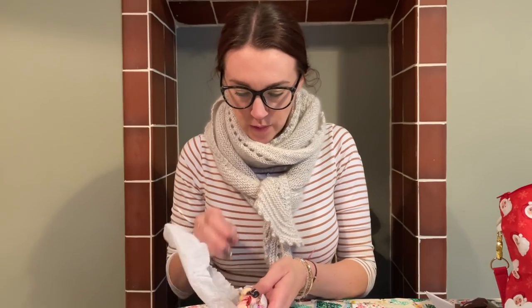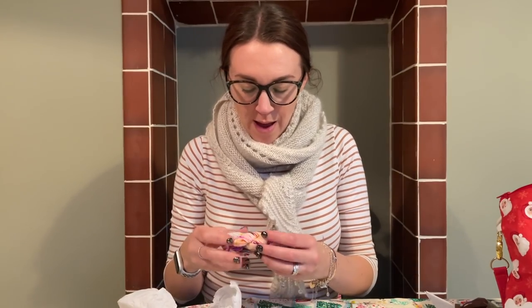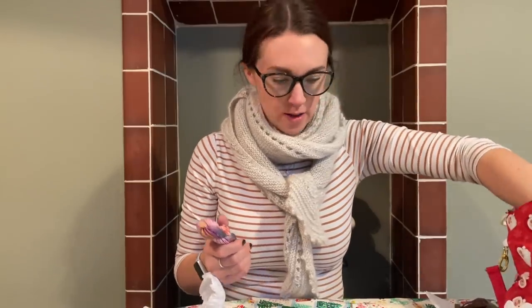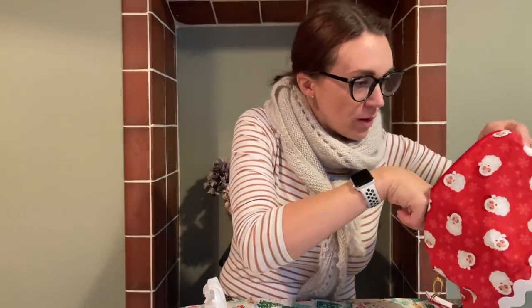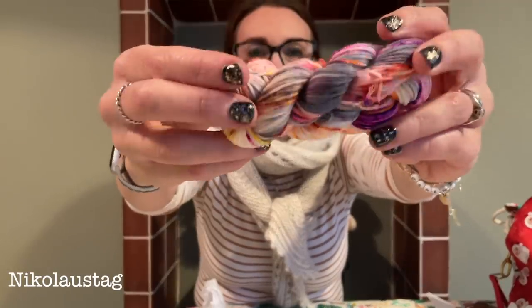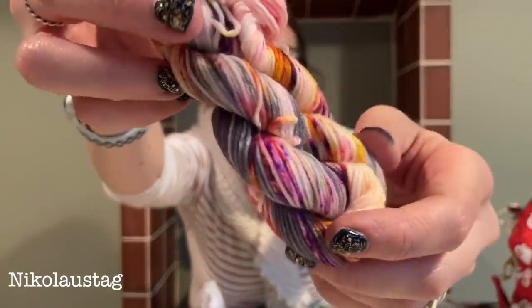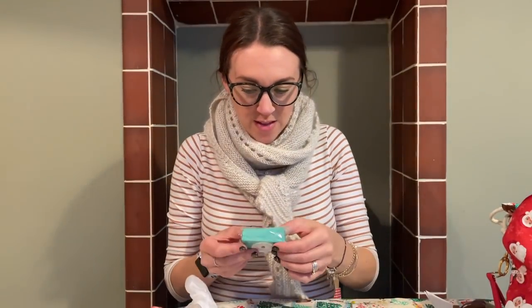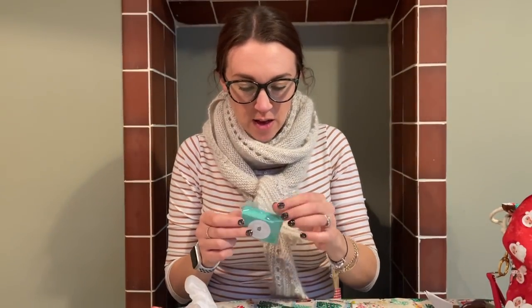Let me open this one. Oh, wow, look at that. Where's my, have I got my card here that tells us? I've left it in there. I'll put it on the screen, the colourway, the name of this one. But isn't that beautiful? That's gorgeous. And look at this. Oh my days. A progress keeper.